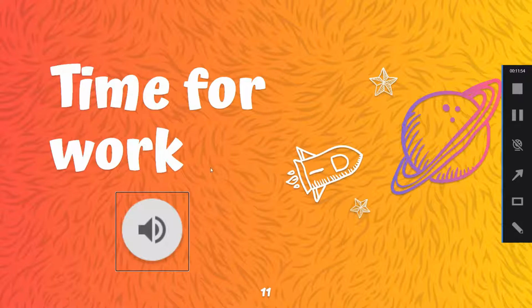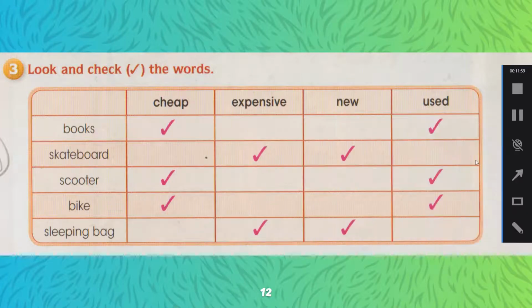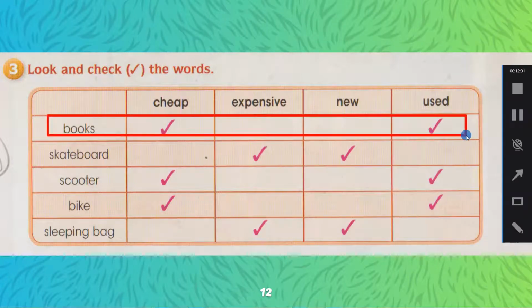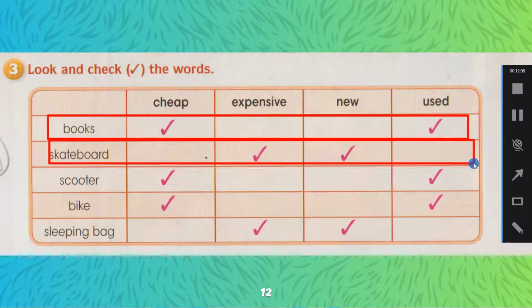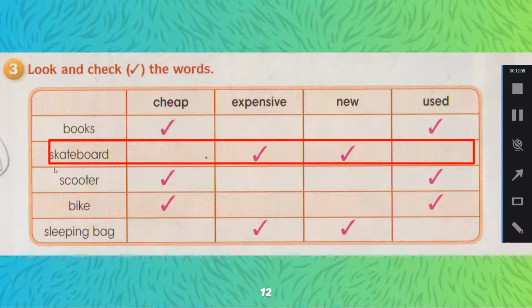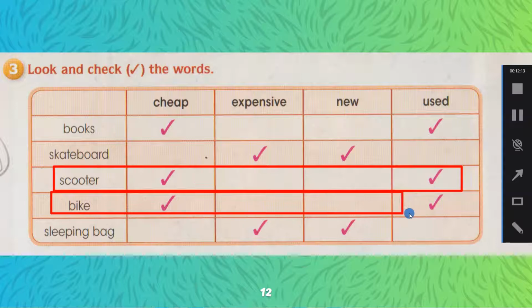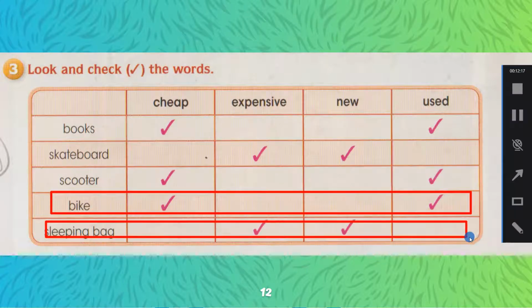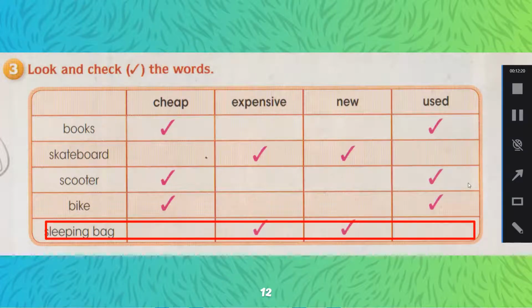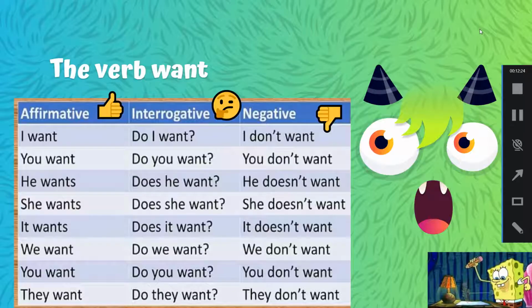Okay, now we're going to see the right answers. Veamos cuáles serán las respuestas correctas. So, the books were cheap and used. The skateboard was expensive and new. The scooter was cheap and used. The bike was cheap and used. And the sleeping bag was expensive and new. Okay, excellent, good job. Vamos a nuestro cuaderno ahora, because we are going to copy this part.